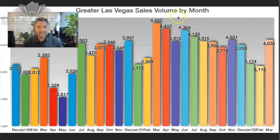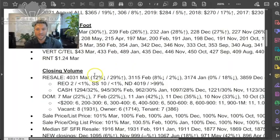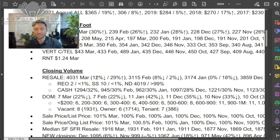Let's jump in. The first slide I want to talk about is sales volume. Last month in Las Vegas, we absorbed 4,031 property sales, and that is up quite a bit from February. That number is actually up 29% from February's number and up 12% from last year, March. Out of the 4,031 houses that closed, 2 were bank-owned, 10 were short sales, and 4,019 were non-distressed.